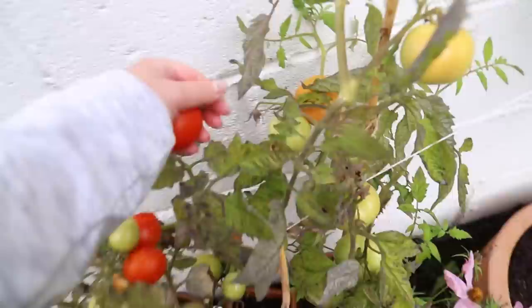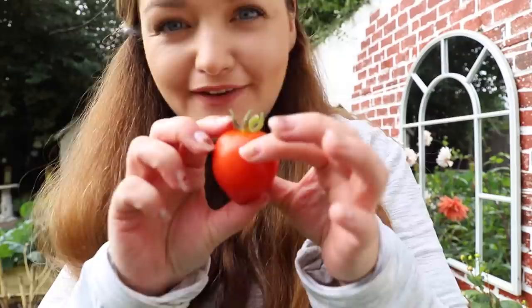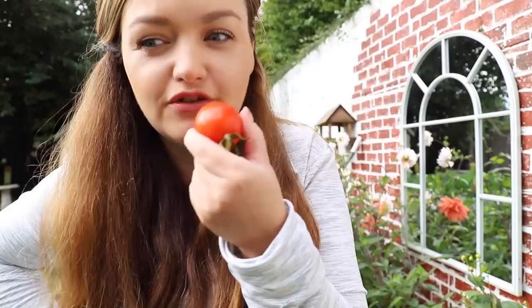Oh, this gives me joy. I think I'm going to just eat it and see. I feel like I'm eating it like a strawberry, but I want to taste how juicy it is. I probably should cut it up, put it on a bit of toast, but it's kind of sweet. It tastes different to a shop bought one. Not bad different. We'll take the little spider off.